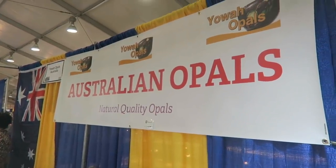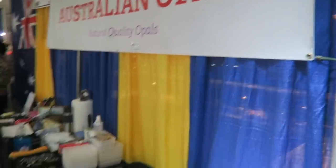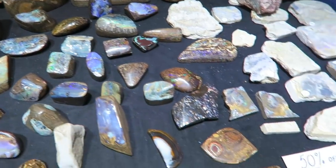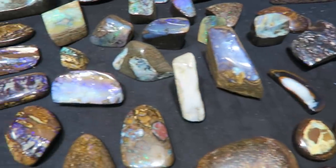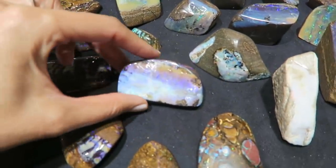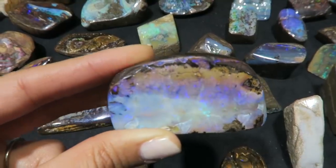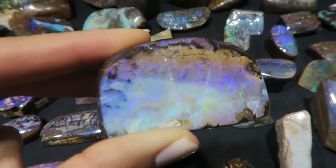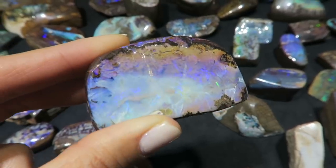Okay guys, I'm at one of my favorite booths. This is Yowah Opals, Australian Boulder Opal from Queensland. Wow. Oh my gosh, okay, let me show you one of my favorite pieces right here. Look at that specimen, oh man. Hopefully this is going to come up. No, I don't think it is. Shoot, it's so much more vivid in person.